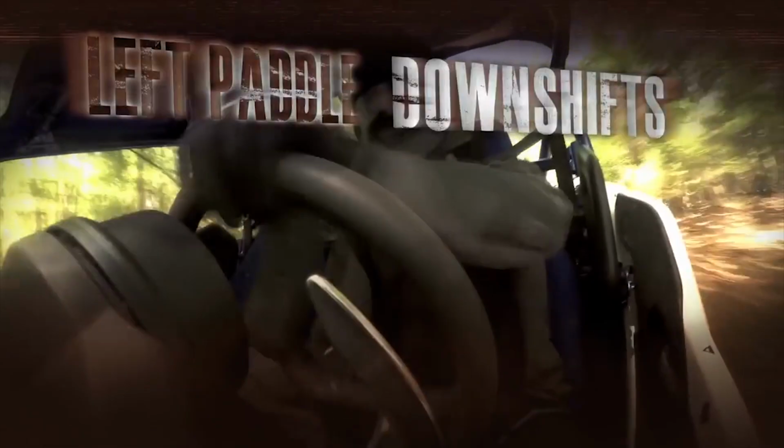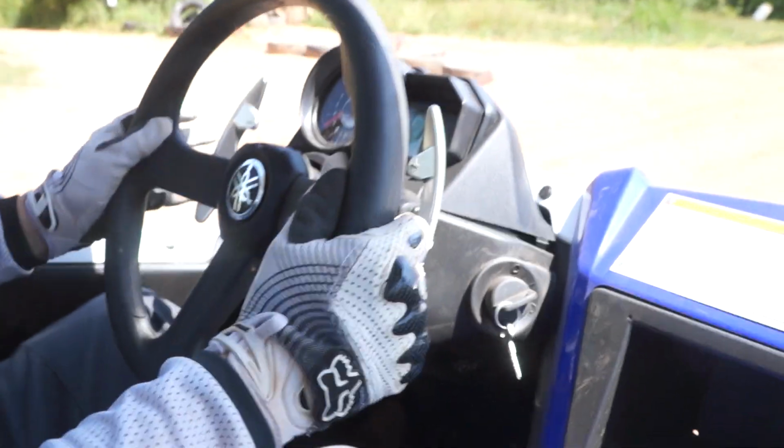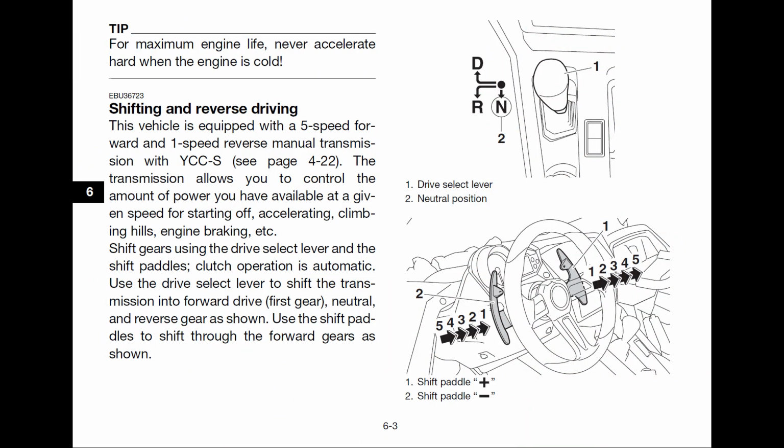The paddles are positioned on the steering column, not the steering wheel, to make sure you always know where each paddle is located. The paddles only control shifting through the gears, first to fifth and back to first. The Drive Select lever is used to select drive, reverse, or neutral.